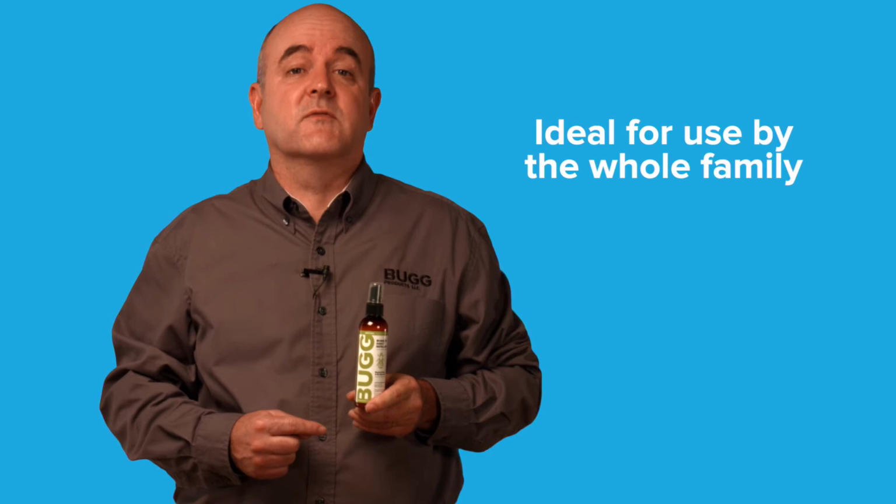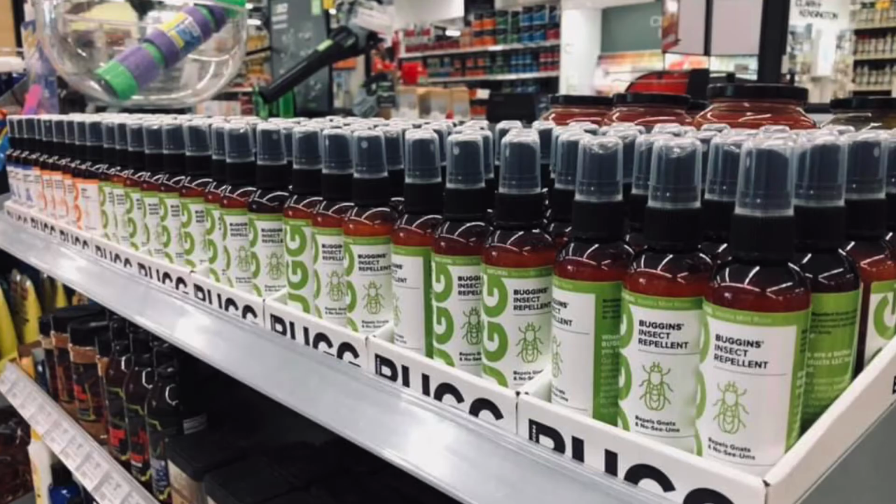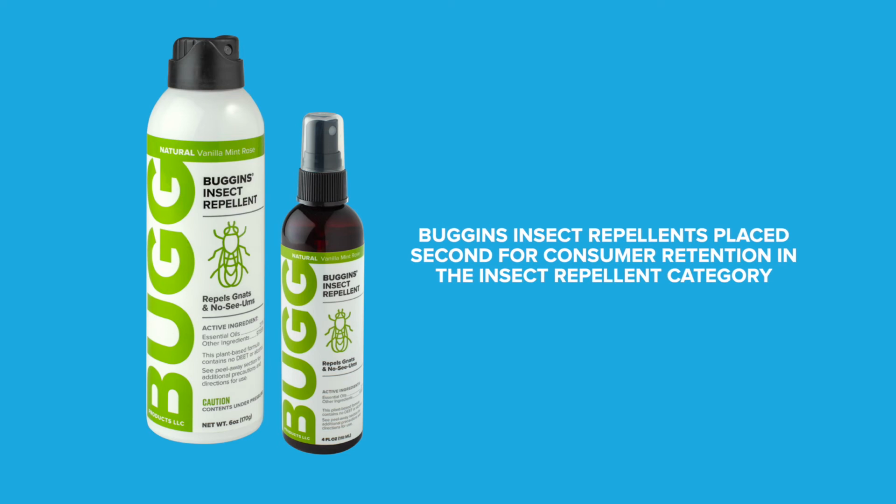Buggins' organic growth started with a small drugstore in central Illinois, ordering a few cases. They're selling hundreds of bottles a week at a single location, all due to word-of-mouth referrals. People try our products because they smell good and continue to buy them because they actually work. In a national survey, Buggins Insect Repellents placed second for consumer retention in the insect repellent category.